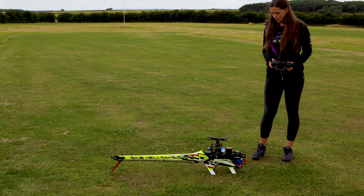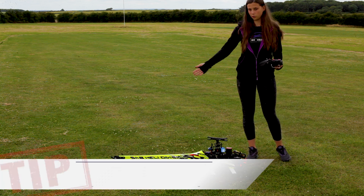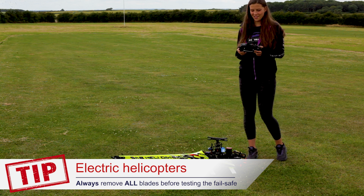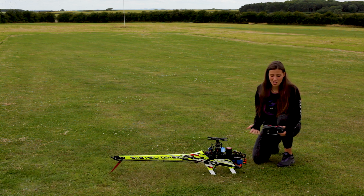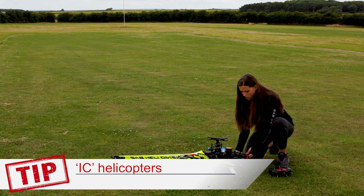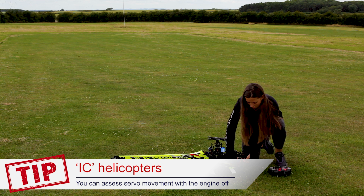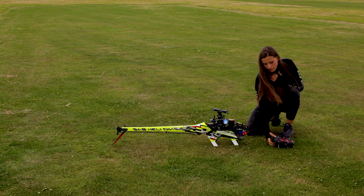Okay, so I've replugged the motor wires back in again, and as you can see, I've taken all the blades off, so when it spools up, it doesn't actually start flying. And I'm just going to plug in, again making sure my transmitter switches are all in the right place, and do the same checks as before. Okay, and I'm going to wait for it to set.